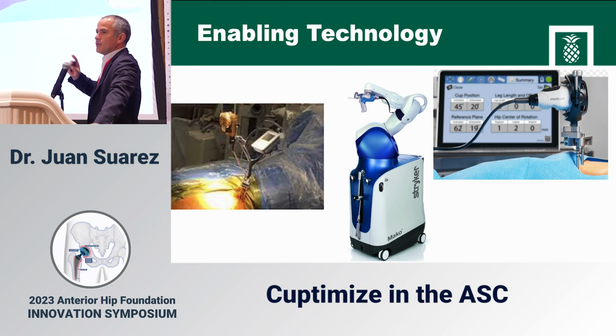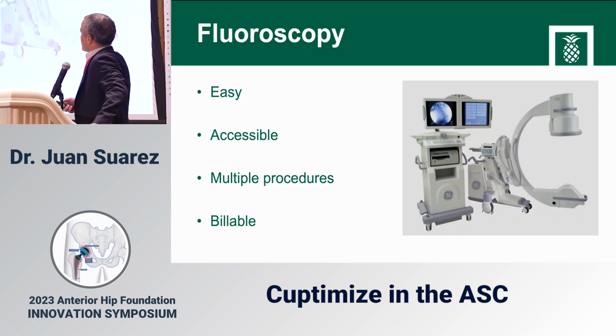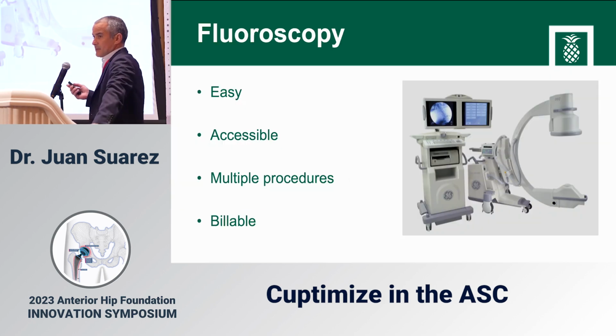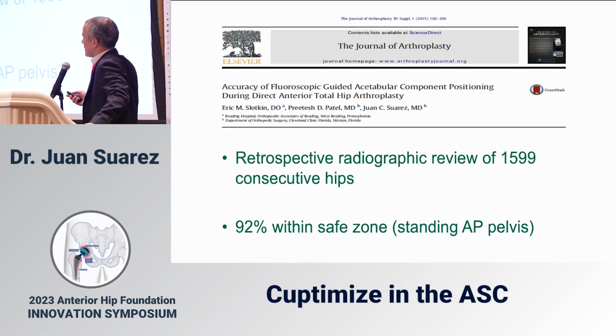So with a show of hands, who uses technology when they do an anterior approach? So not even fluoro. What about fluoro? Okay, so most of you are using something. All right. So, fluoroscopy is easy. It's accessible everywhere, ASC, hospitals. You can use it for multiple procedures. Sometimes you can bill for it. So it's everywhere. So it just makes sense to use fluoroscopy, especially in an ASC.